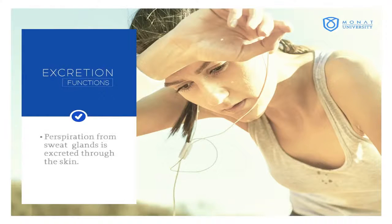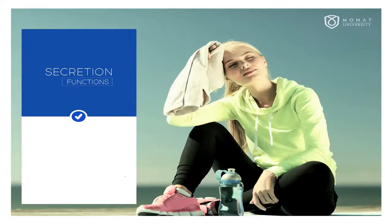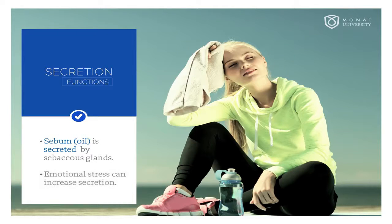Excretion. Perspiration from the sweat glands is excreted from the skin. Water lost by perspiration carries toxins from the body. Secretion. Sebum or oil is secreted by the sebaceous glands. Emotional stress may increase the flow of sebum.